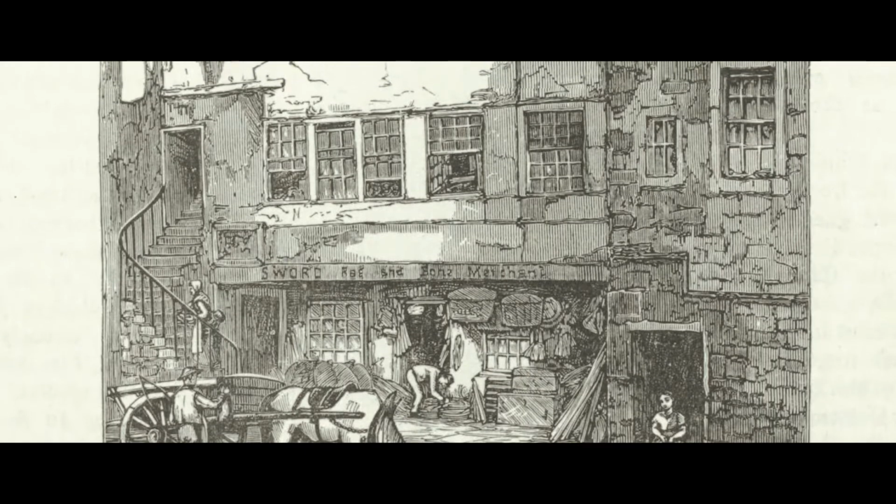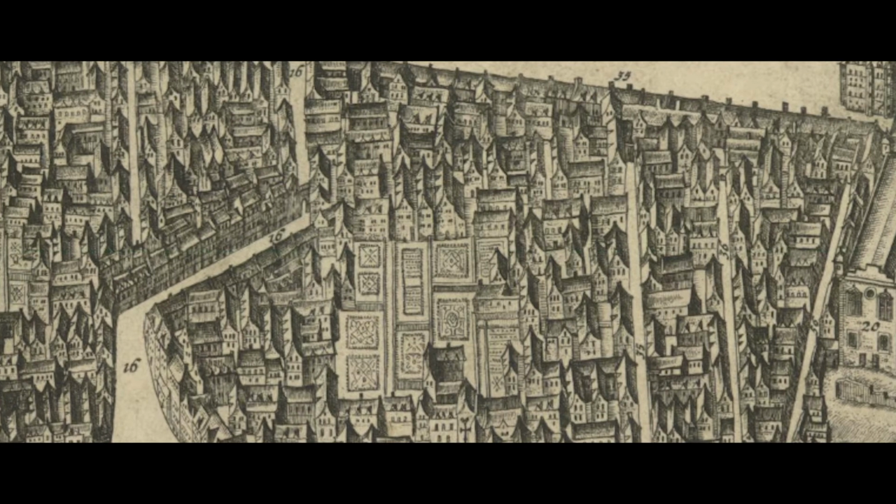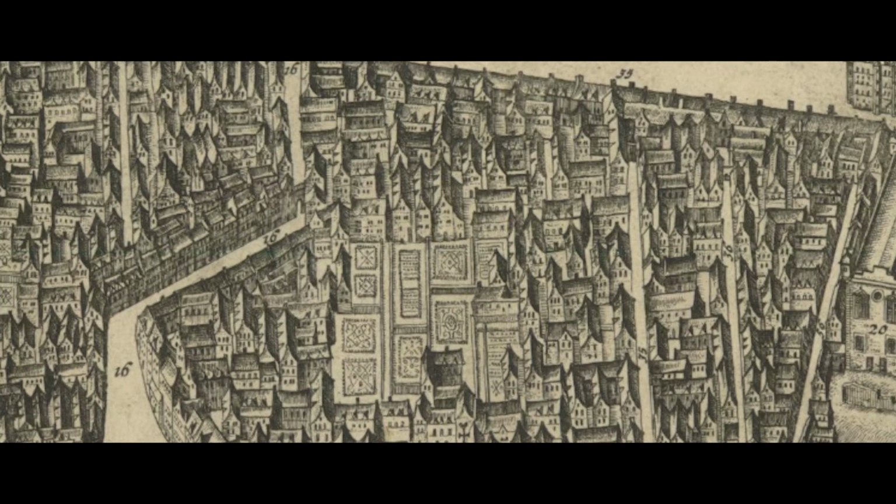Not only did it have an internal courtyard, but it had pleasure gardens to the south. That meant that the wealthy and rich and influential of Edinburgh chose to live here.